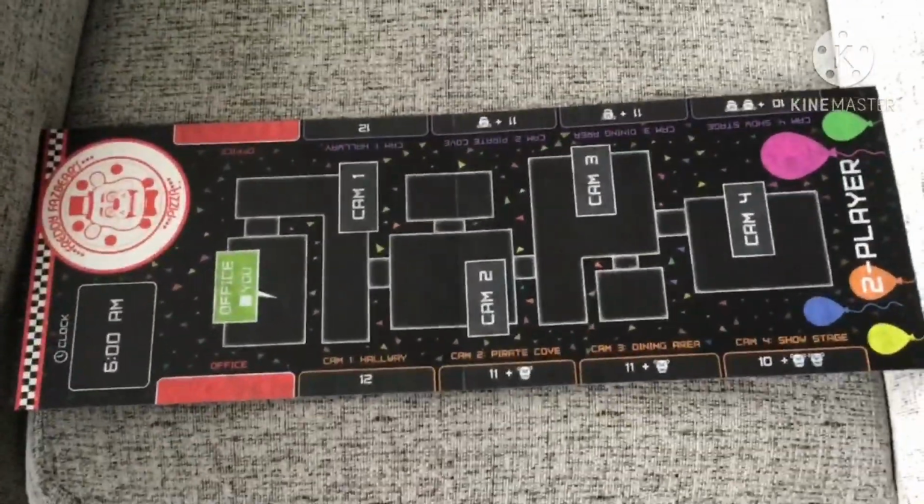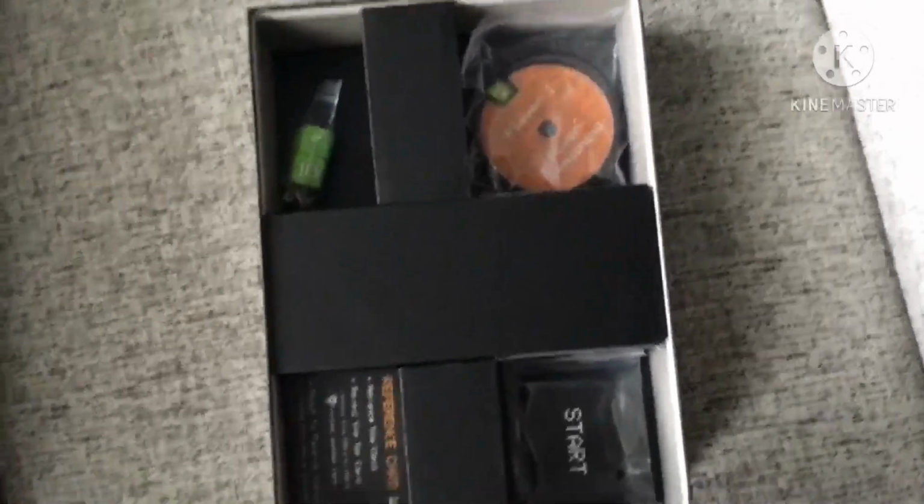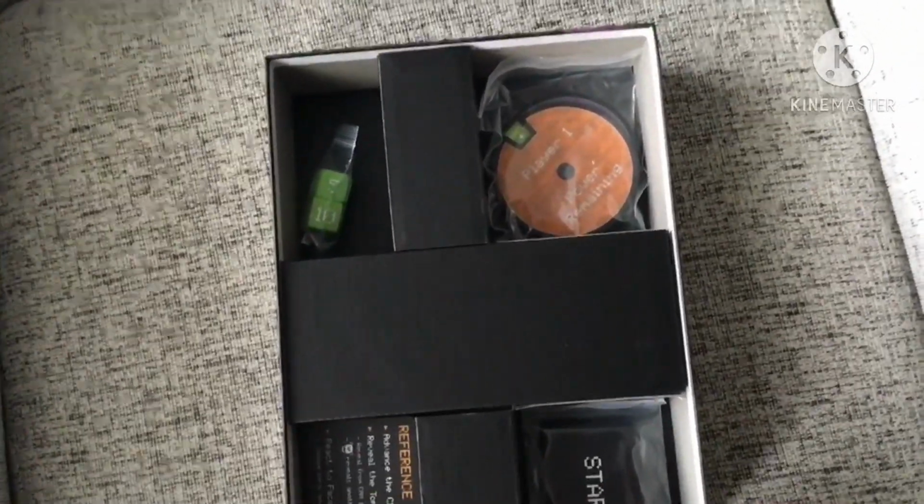I think for this video I'm going to play 1 player, and then I'm going to play around with my brother as 2-player to show you both of them. And beneath the instruction booklet and the game board, you've got all of this stuff. Now let me introduce you to what all of this stuff is.